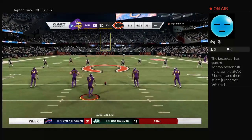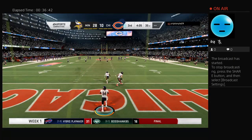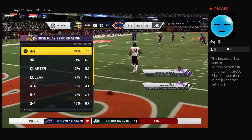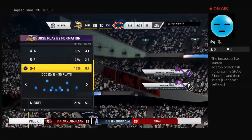Brown now to kick it away after the touchdown. That's fielded in the end zone. And no run back here. This will be a touchback, and it comes out to the 25-yard line.